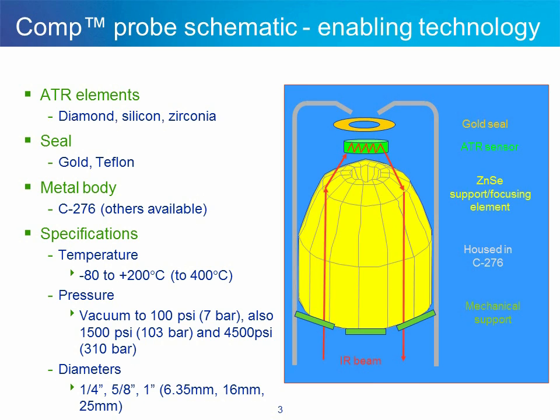Specifications for the probe are a standard temperature range of -80 to 200 C, with a special design that will go to 400 C, a standard pressure range of vacuum to 100 psi, a high pressure design to 1500 psi, and a special ultra high pressure design for pressures to 4500 psi. The COMP probe design is available in 3 diameters of 6 mm, 16 mm, and 25 mm.